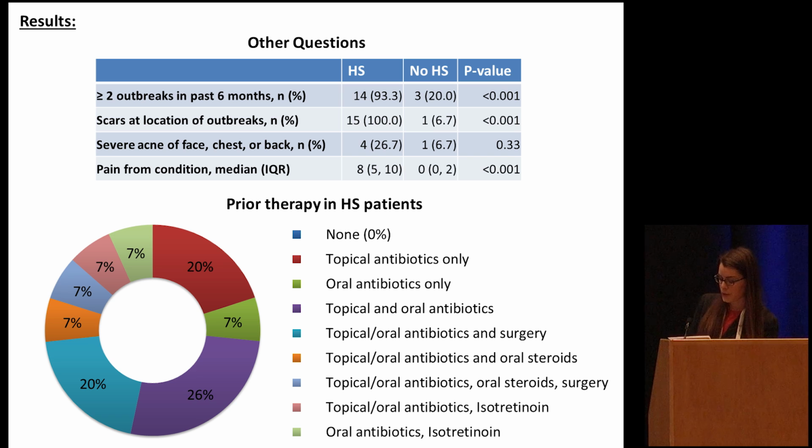You can also see here the prior treatments reported by patients with a history of hidradenitis suppurativa. The most commonly reported treatments included topical and oral antibiotics by 26% of participants, followed by topical antibiotics only or antibiotics and surgery reported by 20% of participants. 6.7% of participants reported a history of treatment with oral antibiotics only, a combination of antibiotics and oral steroids, a combination of antibiotics, oral steroids, and surgery, or isotretinoin and antibiotics.